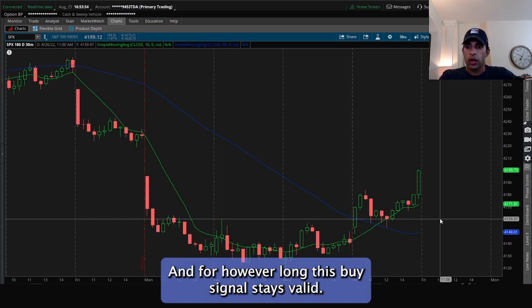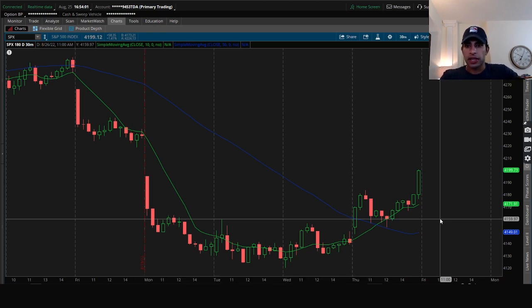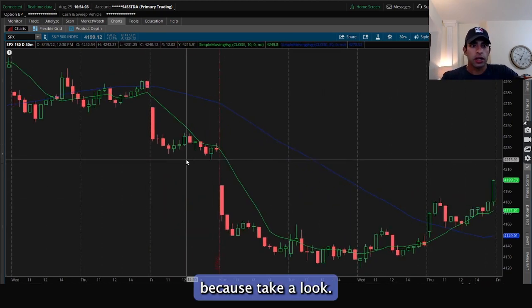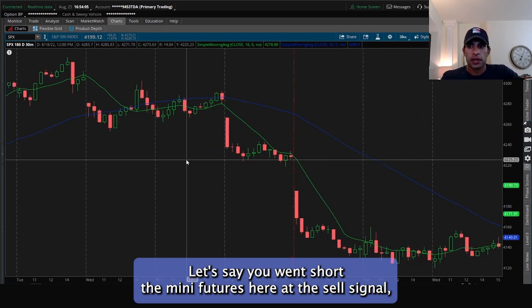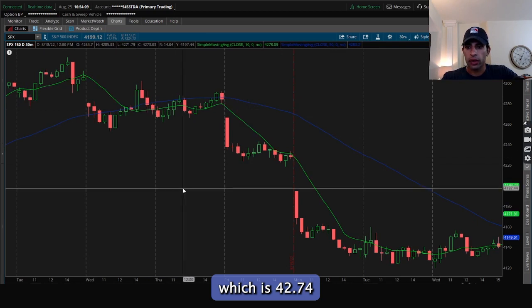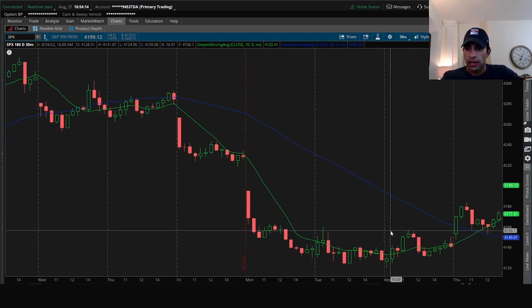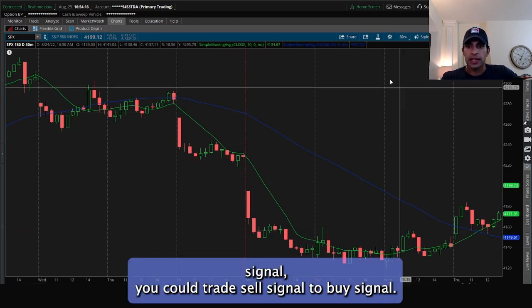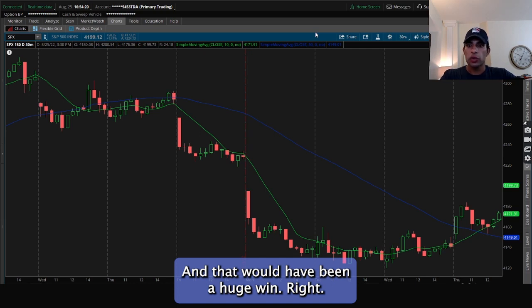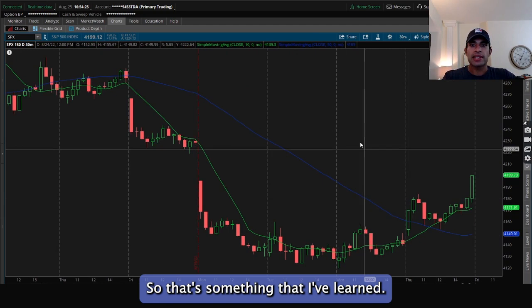And for however long this buy signal stays valid, okay, I can hold on to some of my position. Because take a look, let's say you went short the mini futures here at the sell signal, which was 42.74, and you exited at 41.56 on the buy signal. You could trade sell signal to buy signal, and that would have been a huge win, right? And obviously you can scale out along the way. So that's something that I've learned.